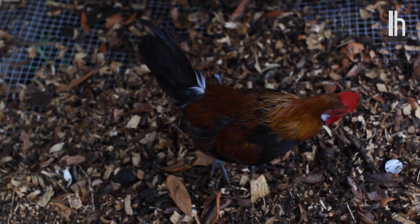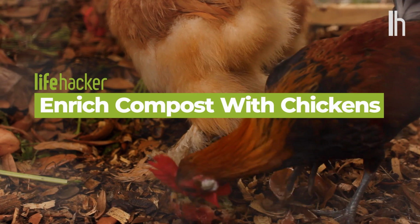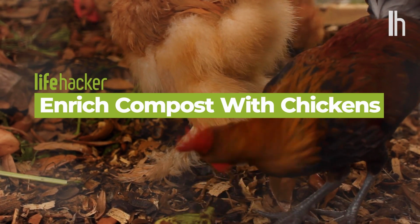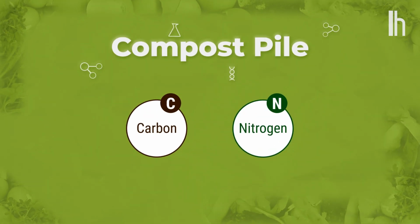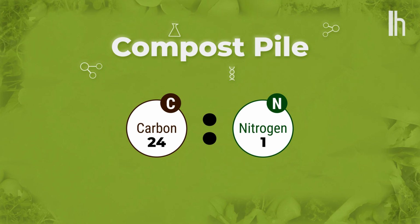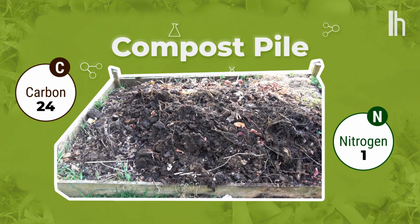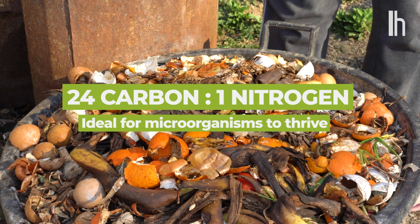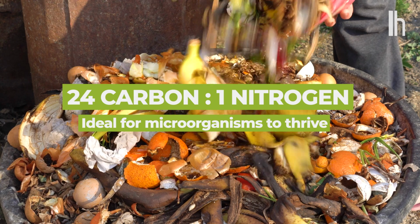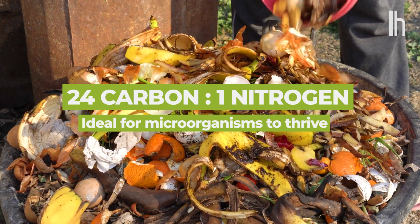But all of the pecking, scratching, and eating up resources that would normally ruin the yard is perfect for speeding up the process of a compost pile. When creating a compost pile, the science behind it is the carbon and the nitrogen. We need to balance our carbon and nitrogen ratio to control the speed of decomposition, but also the quality of our compost. A ratio of 24 parts carbon to 1 part nitrogen is ideal for soil microorganisms to thrive and will improve the quality of the compost.